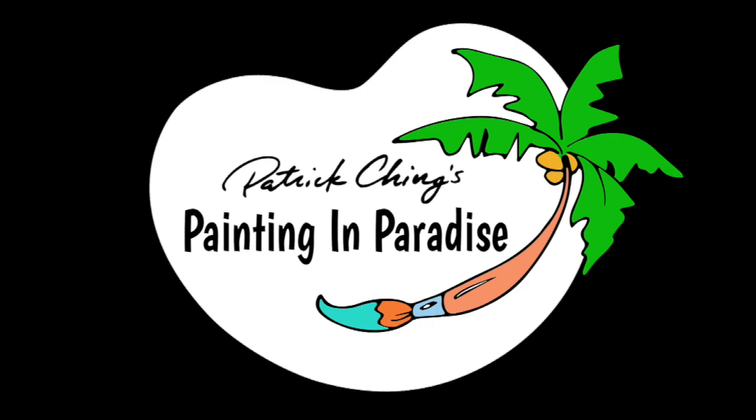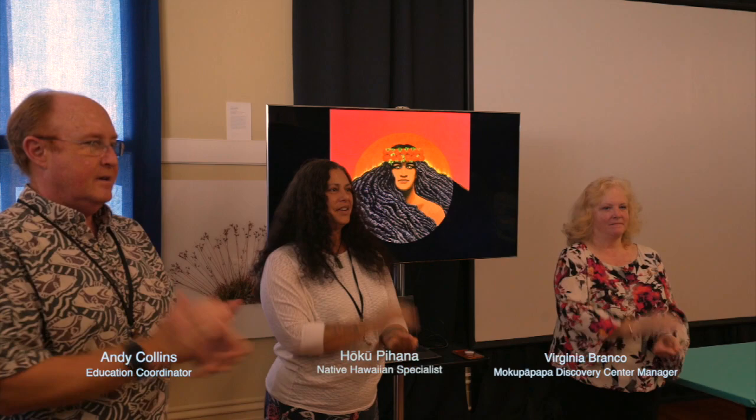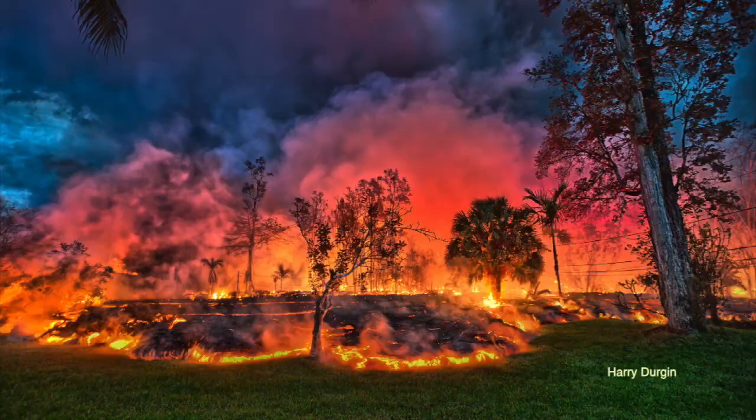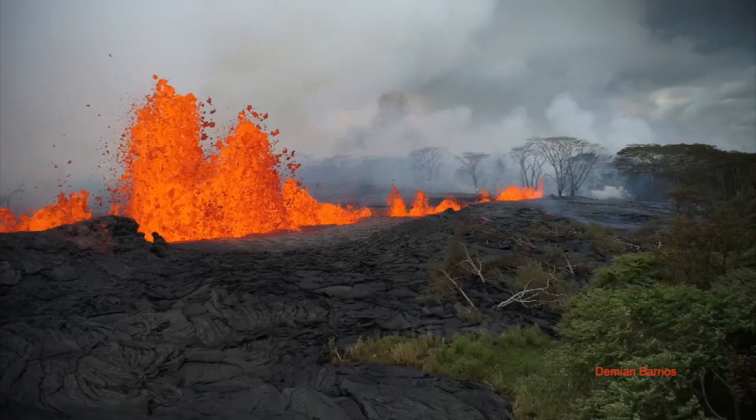A great place to learn about the Hawaiian Islands, and especially those of Papahānaumokuakea, is the Mokupapapa Discovery Center in Hilo. It's here that we gather to create art depicting the creation of the islands through volcanic eruptions. As inspiration for their art, participants use the photography of Harry Durgin, the U.S. Geological Survey, and video by Demian Barrios.